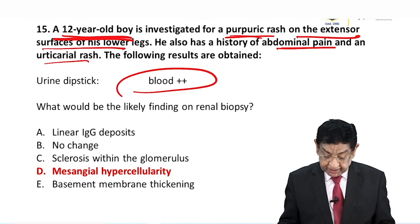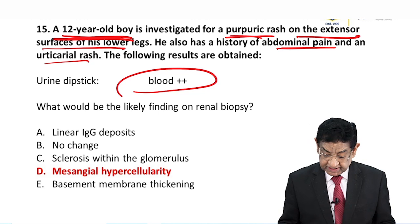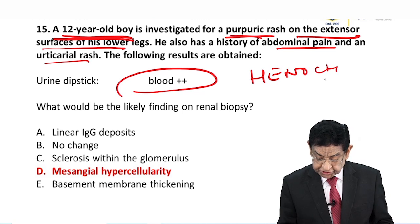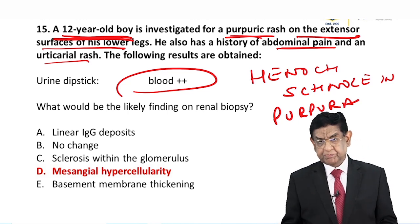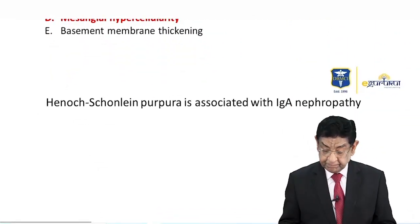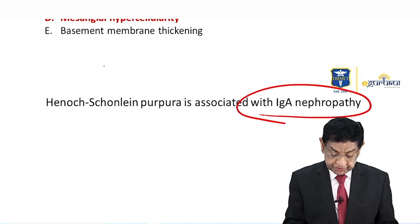He has hematuria, most likely to be seen. Well, we are getting a child with skin rash and with hematuria. We are dealing with Henoch-Schönlein purpura. In Henoch-Schönlein purpura, they have a palpable purpura. Okay. And they are associated with IgA nephropathy. Due to IgA nephropathy, they have hematuria.